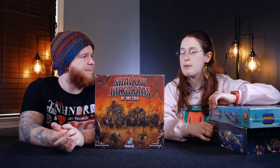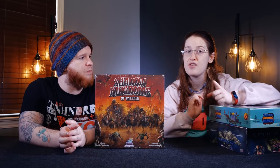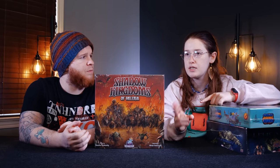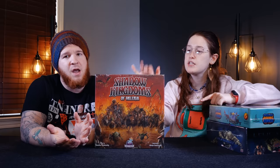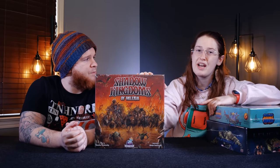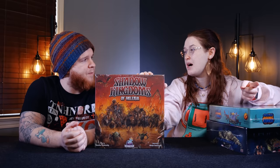Shadow Kingdoms was probably our least favorite out of the three. I know they have another one coming out as well, something new that we're going to see soon. But this one was our least favorite of the three. Margraves was a little bit better. It stuck around for a little while. I think he's getting rid of it. But I would like it.